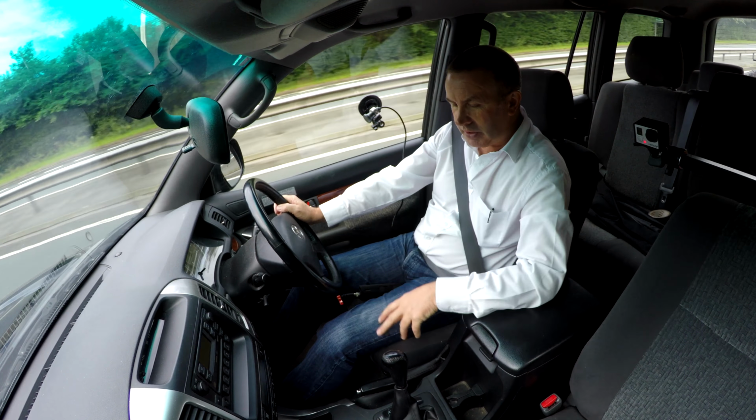Good all-round visibility. Got side steps and roof bars from memory, which I can't quite see in any direction. Oops. There we go, 70 miles an hour, just under 3,000 revs.